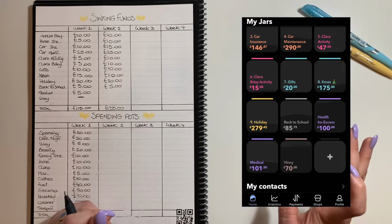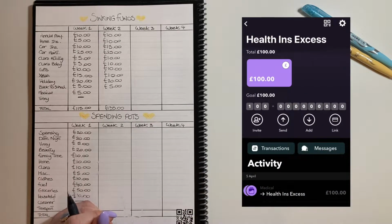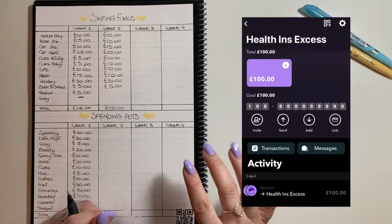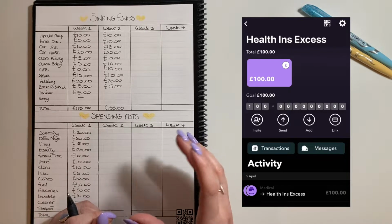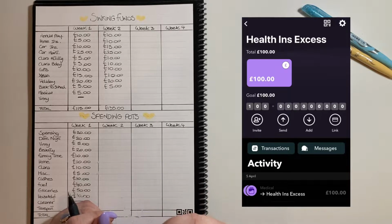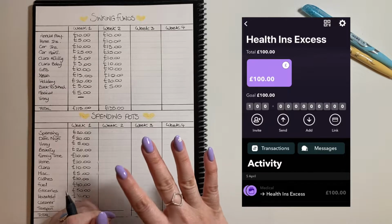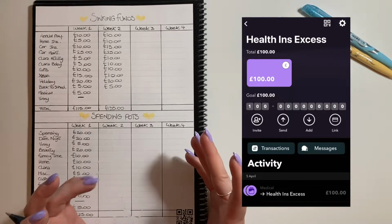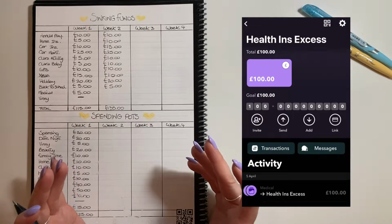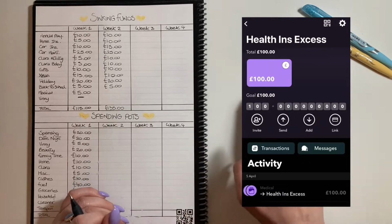Next, you'll see health excess. That was my medical part that got split into two. One is my health insurance excess, because that's £100. I have private medical insurance through my company, and I wanted to make sure that I had £100 in the pot, because if you think about it, £100 is quite a lot every year to be paying out. So yeah, I just feel like it's safe to have it there.